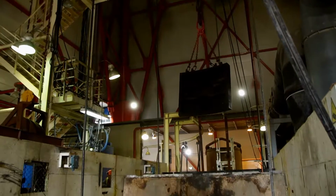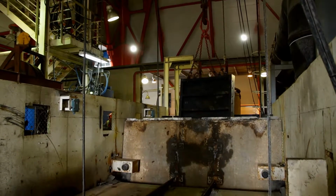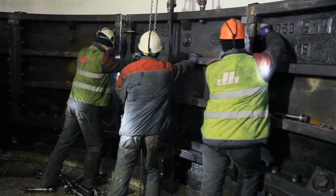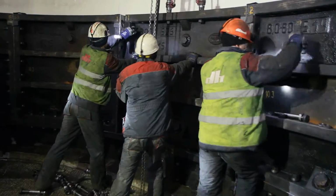Lead filters must be straightened prior to delivery to the shaft. They should be cleaned and packed into special inventory containers used to descend them into the shaft.